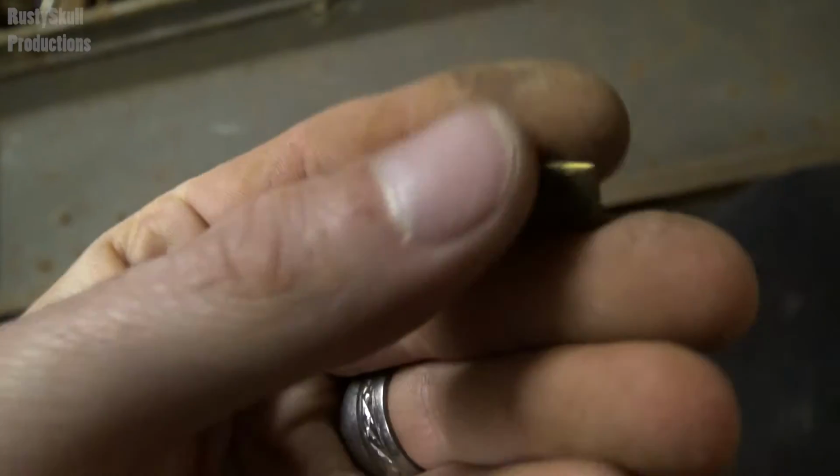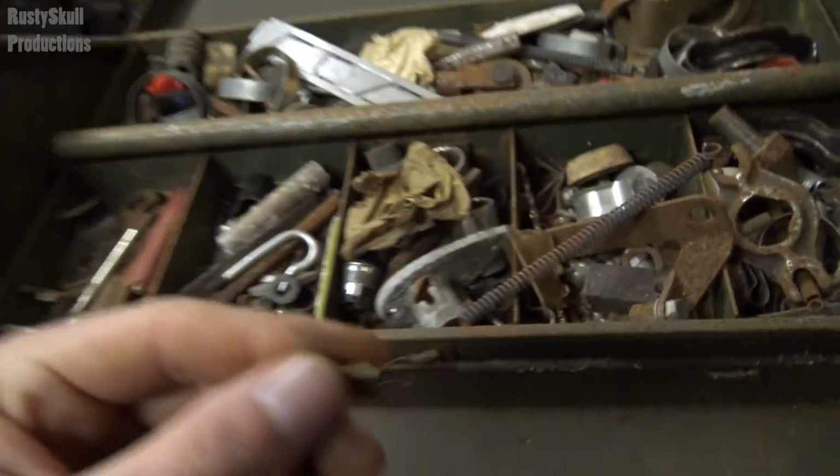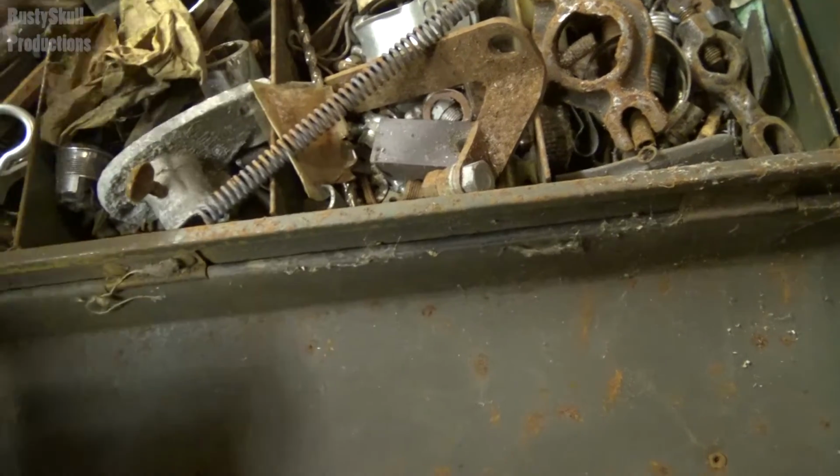Look at that little hinge. We got a little hinge. That was in that little bit of paper there. Oh, I like a little hinge. I better make something with that. That's a nice little hinge. I like that. That's nice, isn't it? I'll put that there.